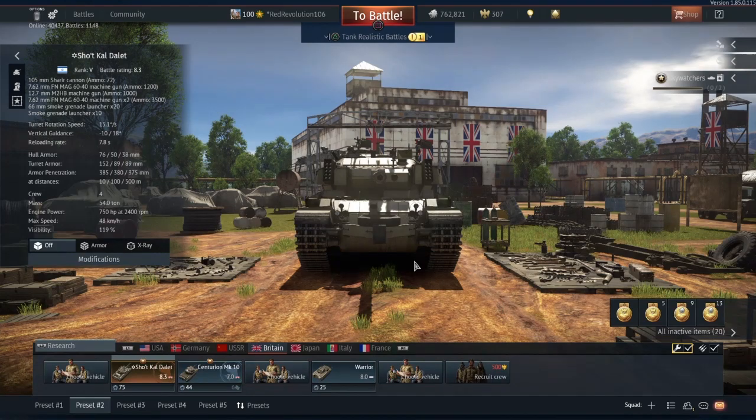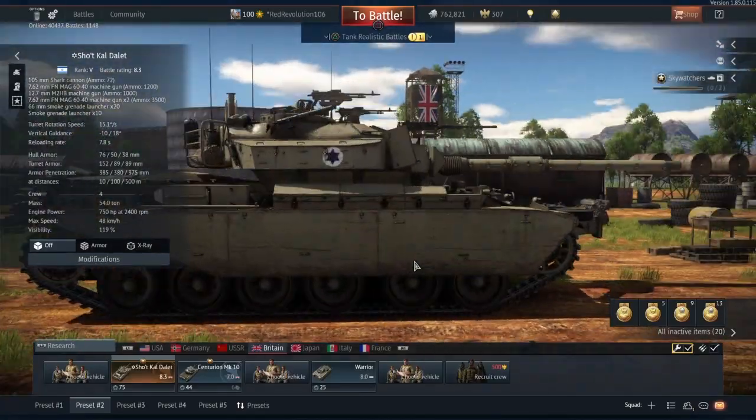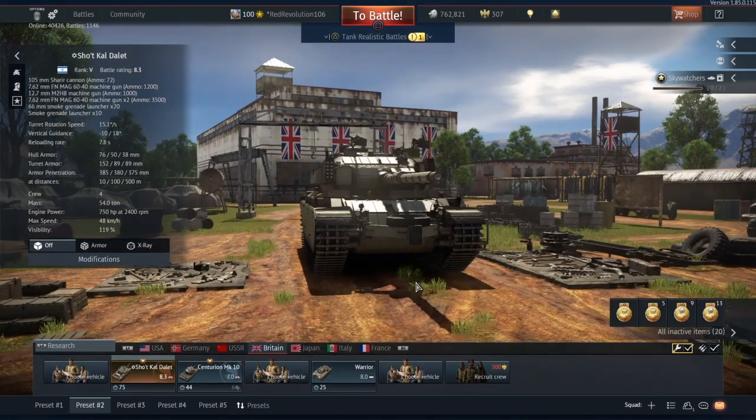You have a crew of 4. The tank weighs 54 tons and has a 750 horsepower American diesel engine, as we've covered, hence the higher back engine deck here. 48 kilometers per hour top speed. You will not see this unless you throw it off of a cliff. Generally, you're looking at 25 to 30 kilometers an hour on mud and sand, and around 40 to 45 kilometers an hour on grass and other surfaces. You will get 50 odd on tarmac if you're lucky, and that's going downhill, but I wouldn't push it.